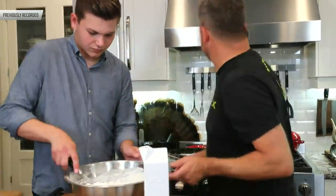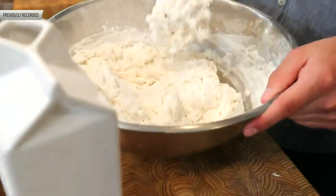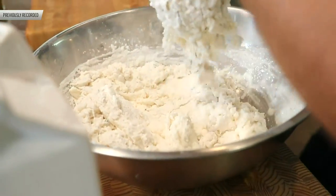Tap that out, son. I'm just going to get a spatula here. And we want them to be light. Texture is a big part of that. Watch your bacon there, bud.